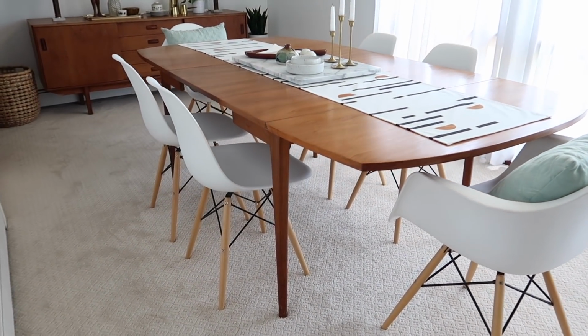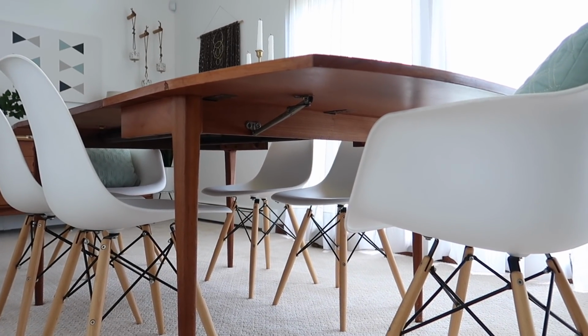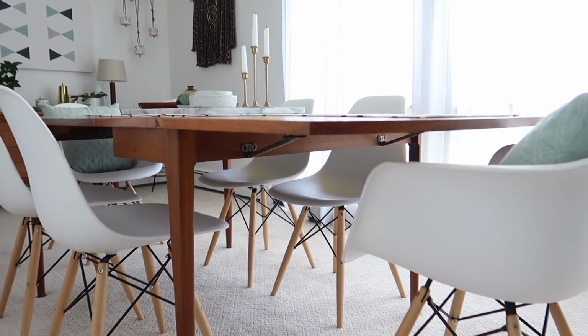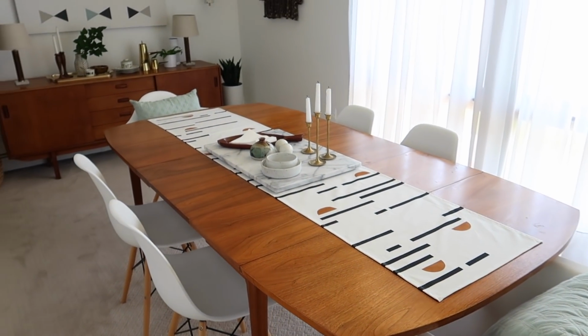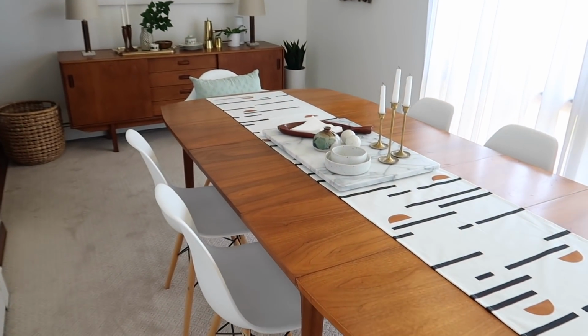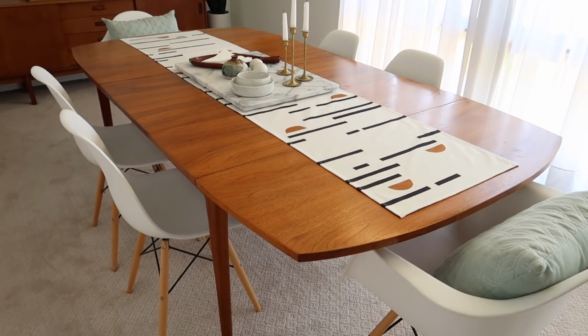We love the tapered legs. And if you get down here, you'll see the braces down underneath. That's so you can flip down the ends of the table to make it a little bit smaller, but we like having it sort of full size. It came with a few leaves too, but this is definitely one of our favorite antique secondhand finds that we have.